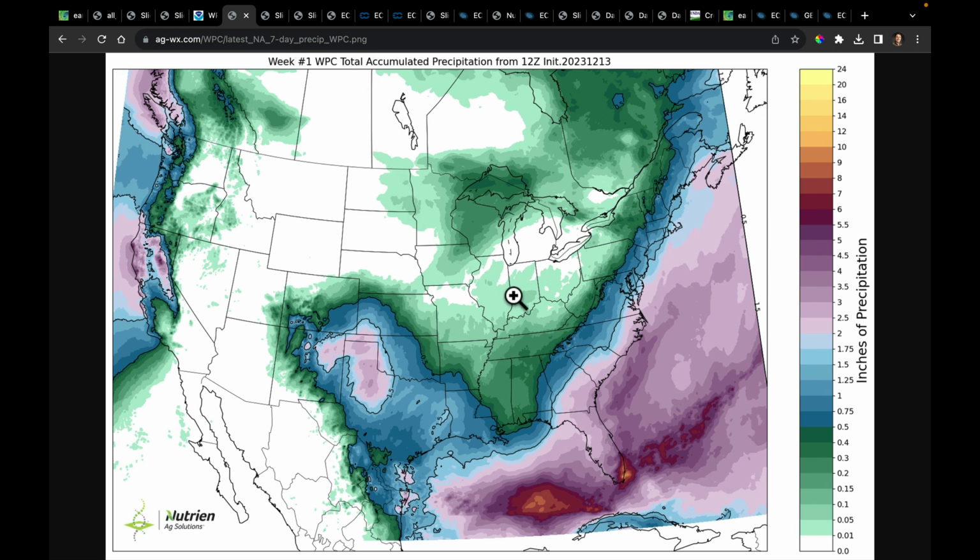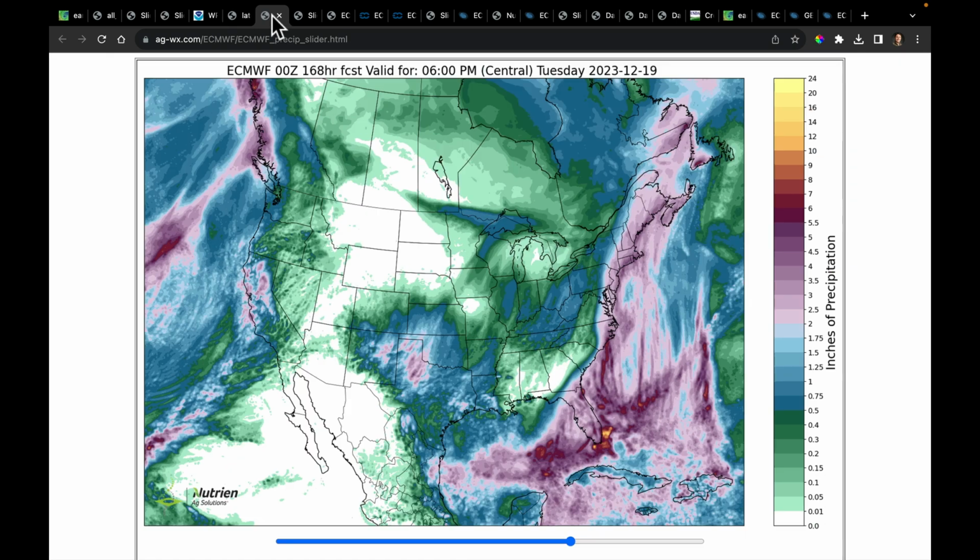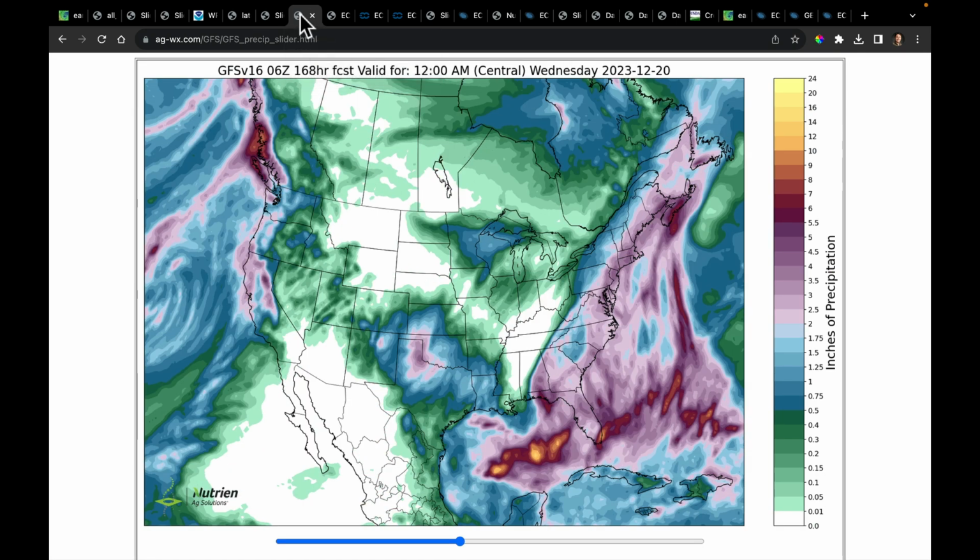Now, a big area of drier conditions continues despite a little clipper that's going to sneak through parts of the upper Midwest. And we're going to be watching California for a cutoff low to get close enough to deliver some precip before the big jet extension event happens toward Christmas. But this is model number 1. This is the European model for the next 7 days. And this is the GFS. So there's 3 models down.